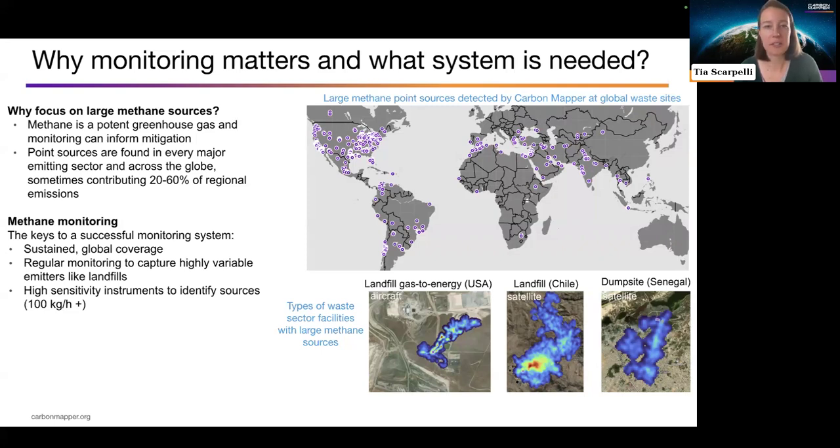This map here is just a screenshot from our data portal, so you can go and access all this data there. These purple dots show where around the world we've detected these large methane point sources in the waste sector. You can really see that it's not just one region of the world, but across the globe. And these can contribute a large fraction of regional emissions. So if you want to combat short-term climate change and have an impact on methane emission reductions, these can be a real tool for mitigation and targeting these sources.